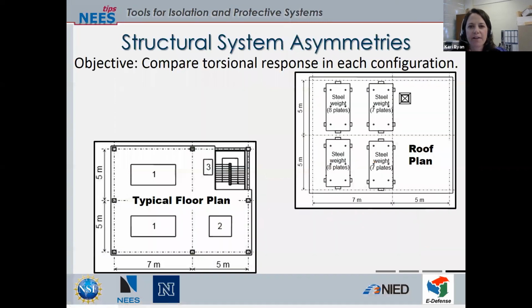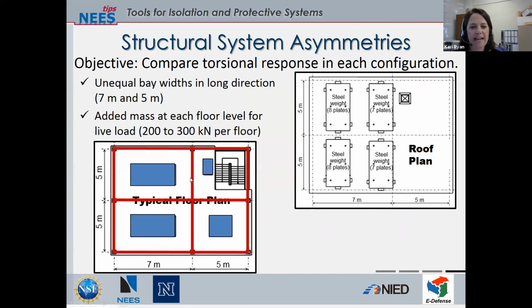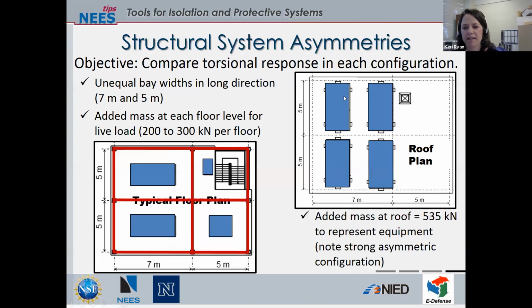A couple of other objectives arose because of the building configuration. It was somewhat asymmetric, with unequal bay widths in one direction. This gave us a chance to compare the torsional response in each configuration. We also had these added mass blocks at each floor level to simulate live load, and they were in a somewhat asymmetric configuration. And at the roof level in particular, we added a significant amount of mass to represent roof equipment, but it was also in a strong asymmetric configuration. I would just be aware of that.